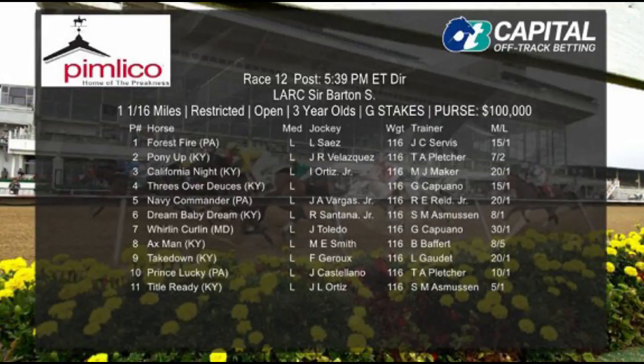Number 7, Whirlin' and Curlin. Coolest name in the field. Yeah, but it looks to be a little bit over his head. 30-1 on the morning line. Last time out, finished 6th in a stakes race at Laurel Park. Again, has 2 victories, one being in a restricted stakes at Laurel, getting a nice 83 Beyer. But again, amongst the tops in here, you really can't consider a win candidate at all.